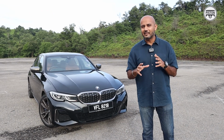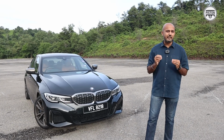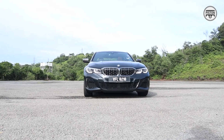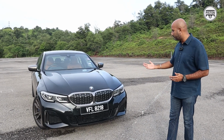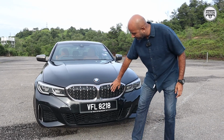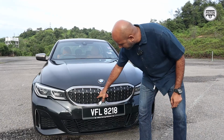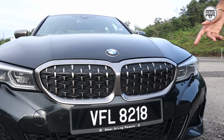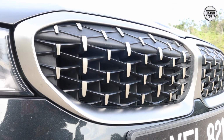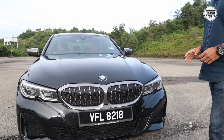I'll talk about the details later, but let's talk about the aesthetics first. What distinguishes the M340i from the other run-of-the-mill 3 Series is of course the M Sport body kit. These vents over here automatically open and close. They're closed right now so I can't put my finger in them. But when the car is moving, these vents open up to let air in to cool the engine. Of course the design of the vents is also slightly different.